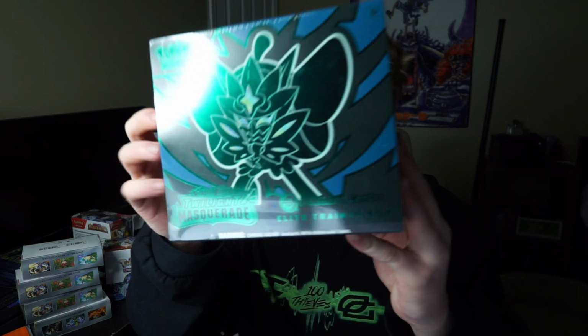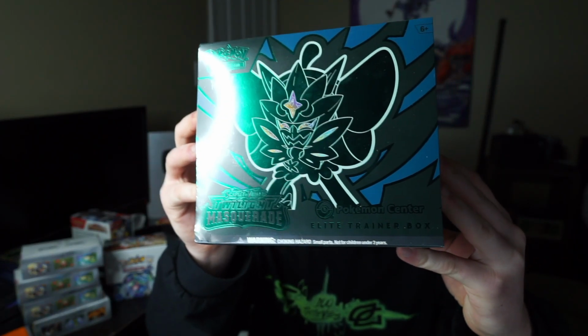I started off the month by getting a case of Twilight Masquerade Pokemon Center ETBs. The case is still sealed, it's in my closet. This is just another one I had to show, for example. Got these whenever they randomly restocked on Pokemon Center for those couple days, and decided to pick up a whole case of them. So did that.